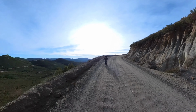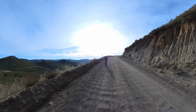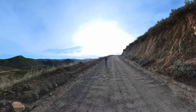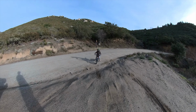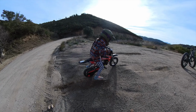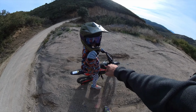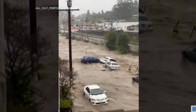So on the first day of the range test, we decided to do all off-road, and unfortunately, it was insanely cold, so we were only able to put in about 8 miles and about 1,000 feet of climbing. And at the end of these 8 miles, the battery level still showed 3 out of 4 bars left. So I was hoping to do the whole range test off-road, but unfortunately, it kept raining a lot here in San Diego, and we even had historic rains that caused a lot of flooding.